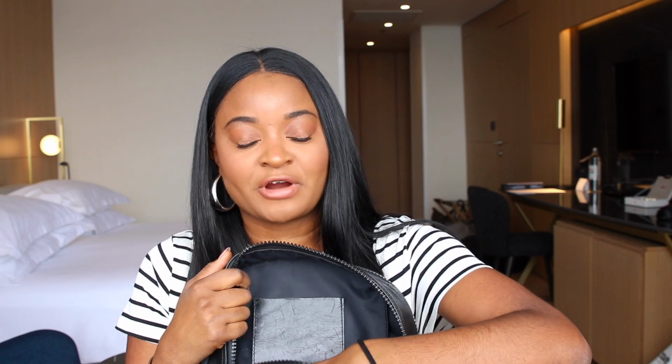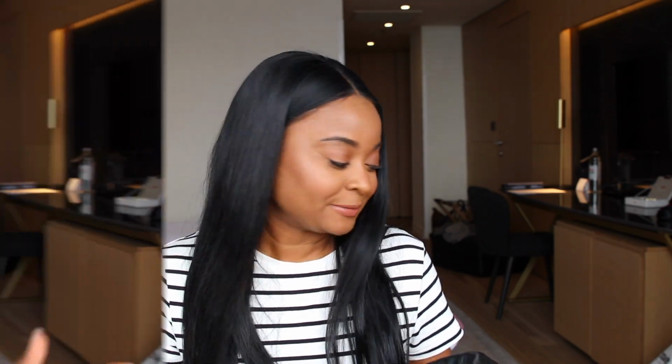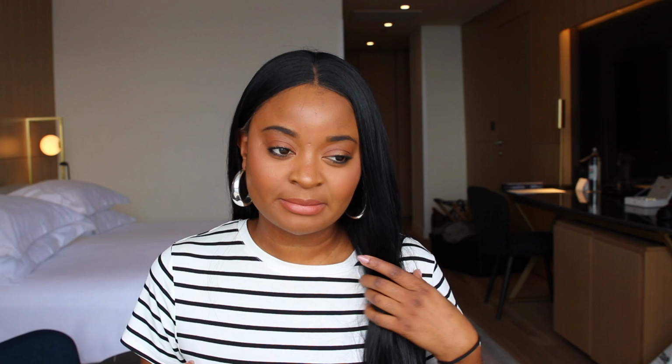So this, and then it's got like a ton of room in front, and it kind of pushes right out. So this is a really good bag for just fitting everything in here, and I fit a lot. So let's get into what I actually put in this bag. I'll start from how I structure the bag, because I structure the bag the same every single time.